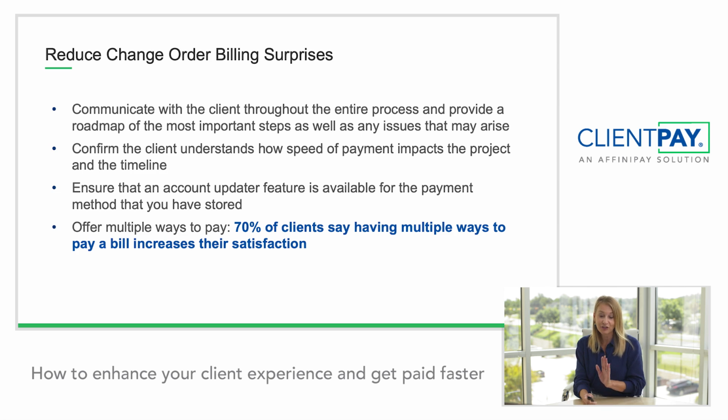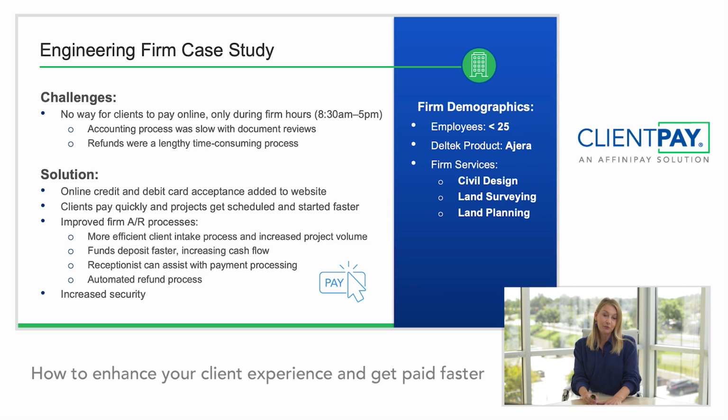And then having all those multiple ways to pay is really key, because that's when you can have those conversations throughout changes. So a firm that we've worked with recently, they're on the engineering side. They've got a little less than 25 employees, and they moved from accepting payments 100% through check to moving digitally. And as you can imagine, they started experiencing an increase in revenue, faster processing.